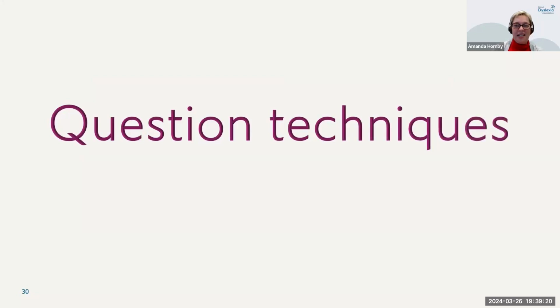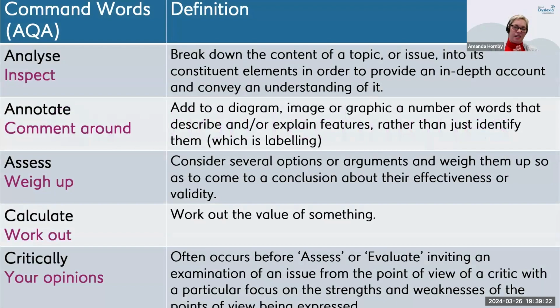So the question techniques then. What I've done with this is go through, and I haven't got a lot of time, so I apologise if it's not in too much detail. But the point I want you to understand is that if students can understand what the command words mean, it gives them a much better chance to answer the questions.